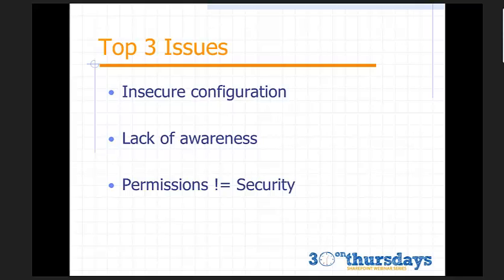And it's actually a little hard to pick three. And again, mostly in the spirit of time here, but these are some of the more common ones that we've seen, and we believe the impact of these are big. So, insecure configuration. Basically, it's very easy to set up SharePoint. It's somewhat challenging to set up SharePoint according to the security best practices.